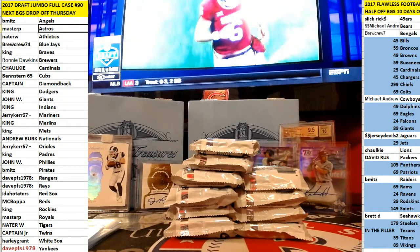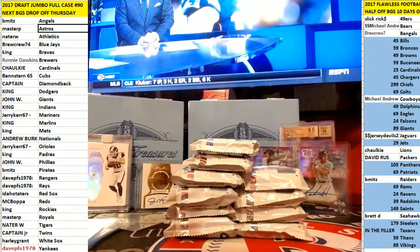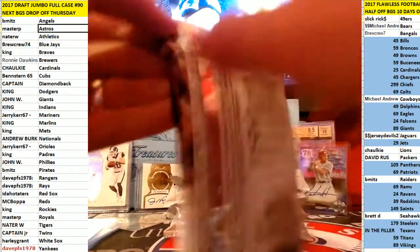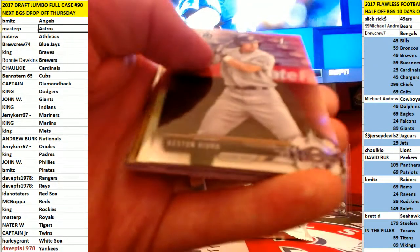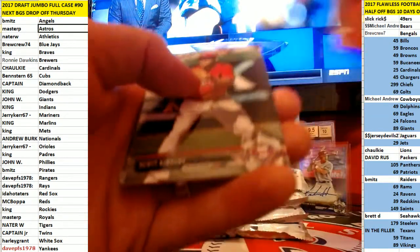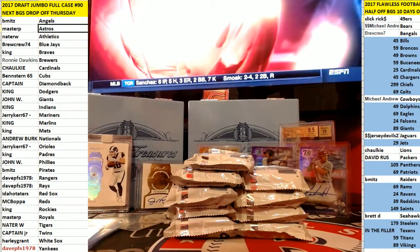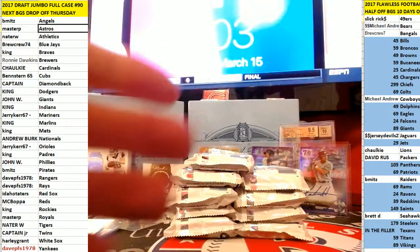This is King's favorite guy. Nice, Keston and Tristan Lutz recommended viewing gold refractor out of 50. Very nice. Gold recommended viewing out of 50.